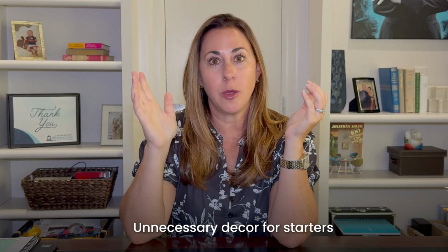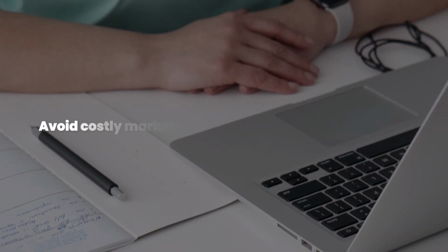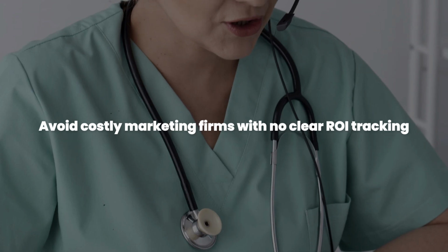Well, unnecessary decor for starters, maybe waiting room decor, fancy furniture, high-end coffee machines, and really big signage that may look impressive, but again, is not paying bills or bringing in patients. Also, marketing splurges. Avoid expensive marketing companies that are promising you fast growth without clear ROI tracking. They might look really shiny, but if you're not able to measure your results, you're wasting your money.